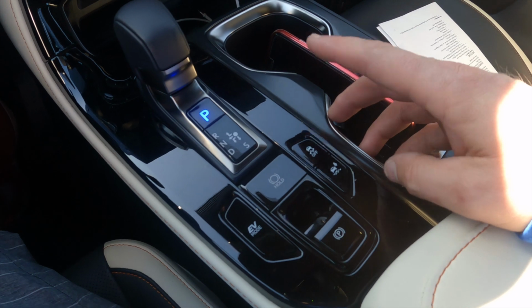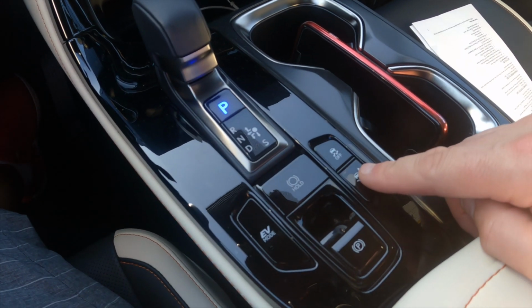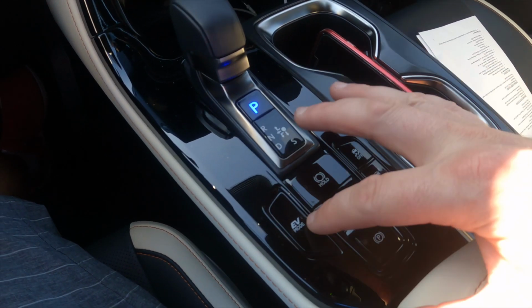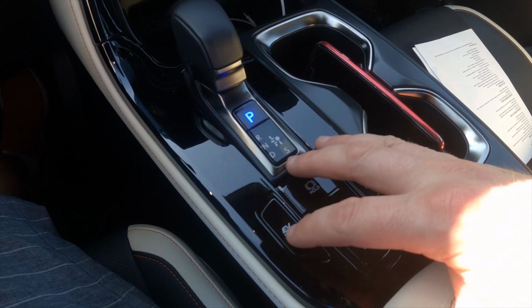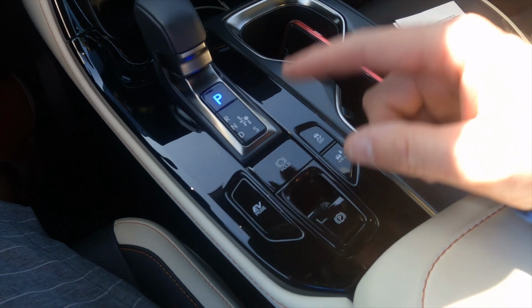Over here we've got our traction control settings. I don't know what this is. If you know, let me know. EV only mode, which will allow you to do just a little bit more electric only driving. Not as big in this one, obviously, since it's not a plug-in hybrid. Got your electronic parking brake.